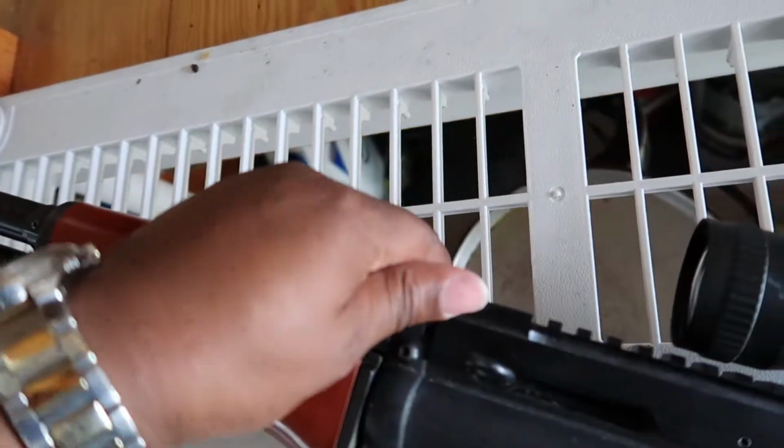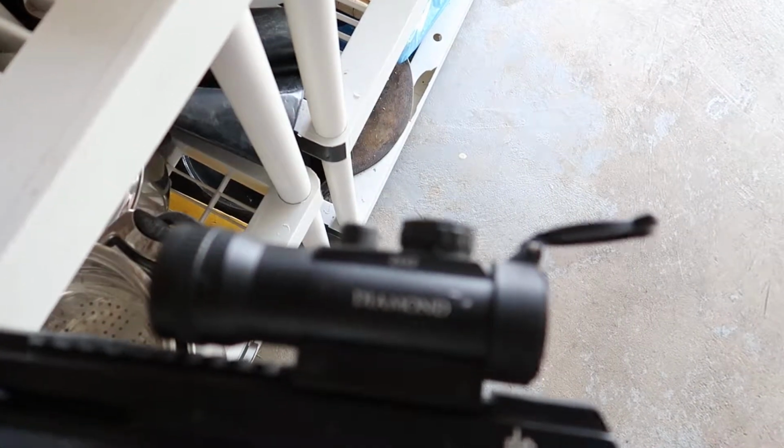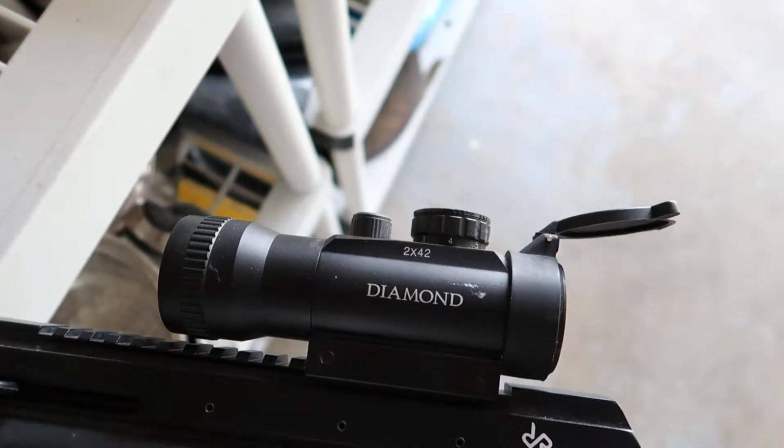There's this thing that toggles up and down. Scope, I think it's like a 50. What does it say? 2 by... let's get it in the light. 2 by 42 it says. I don't know why this thing isn't focusing. There we go. 2 by 42 scope.